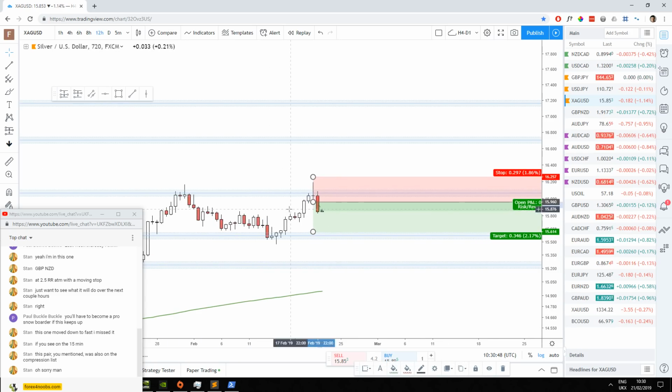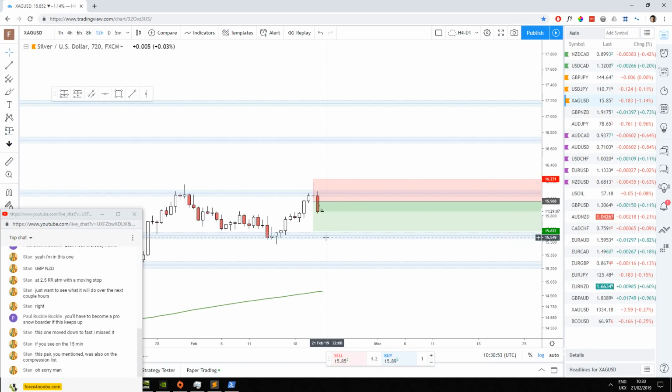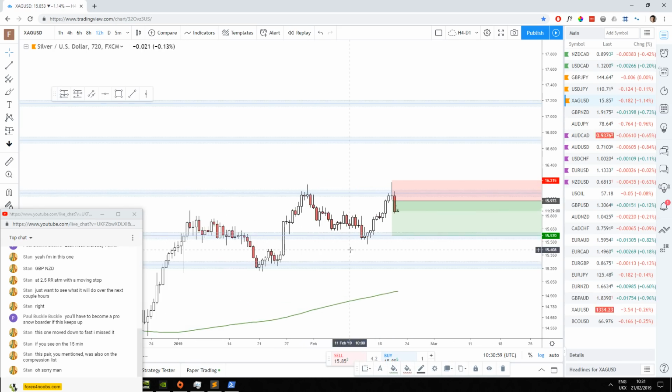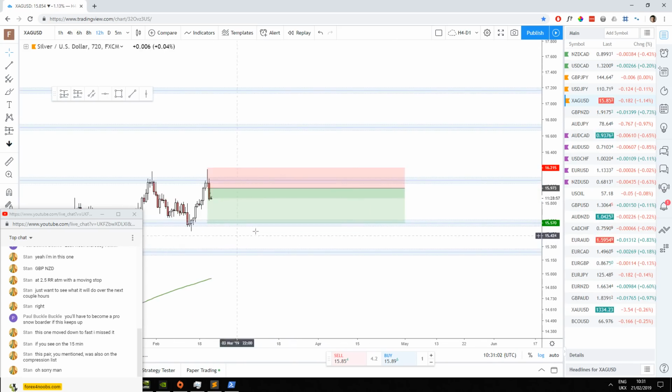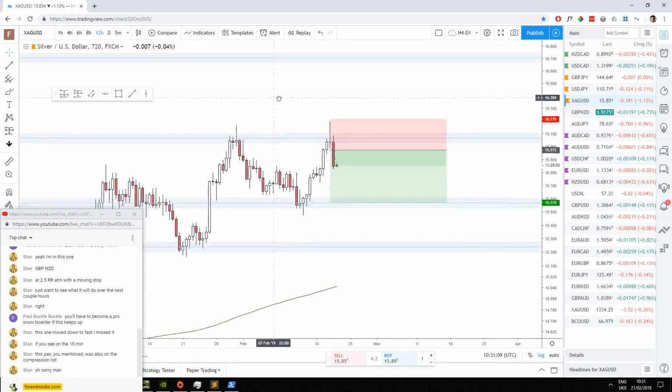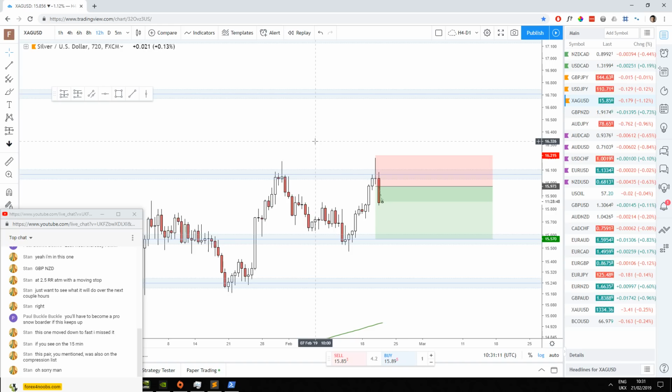Now, I could have technically entered on the 12-hour, and sorry, I said I haven't entered this trade at all. That's not true. I have entered this trade on a demo. Now, I know a lot of you are going to be thinking, well, maybe not you in this room, because you guys are members and you guys know a little bit more about trading, but a lot of people in the public are going to be thinking, why is a professional trader trading a demo account? Well, it's simply because I'm not really used to trading gold and silver.